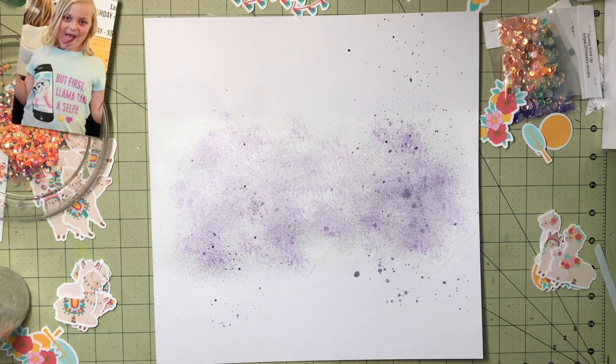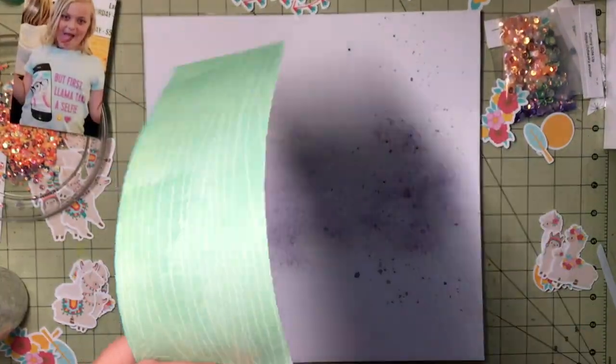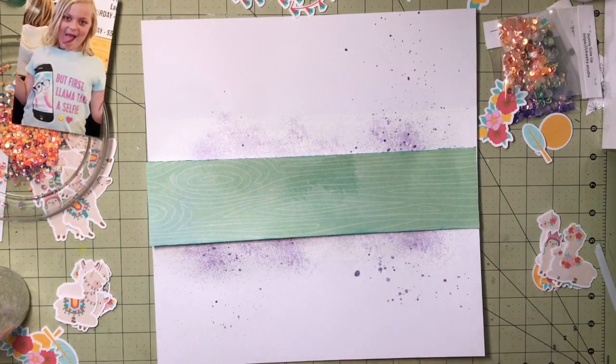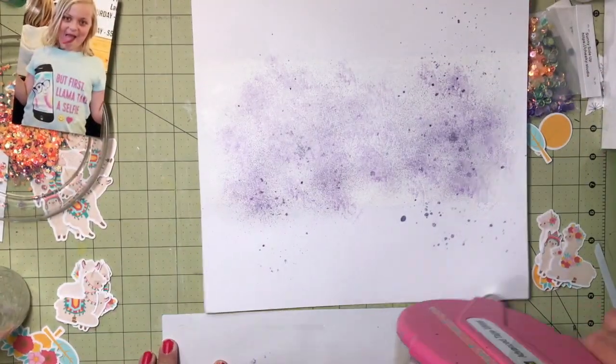You can't really tell in the video, but there's kind of a circular diamond pattern in the paper towel, so it leaves that impression in the gesso. Then I take this green wood grain that I had chosen, attach that down.